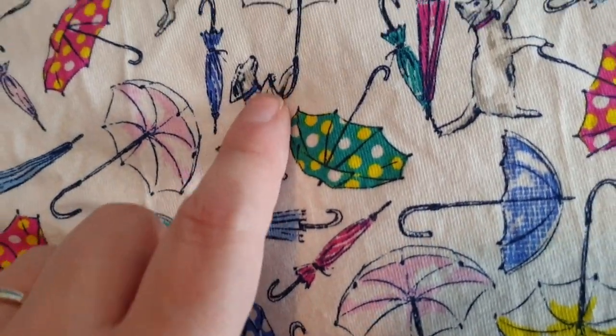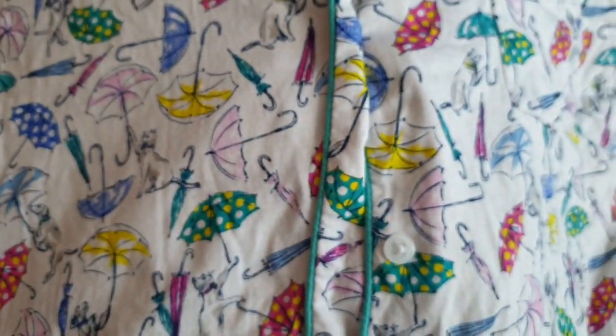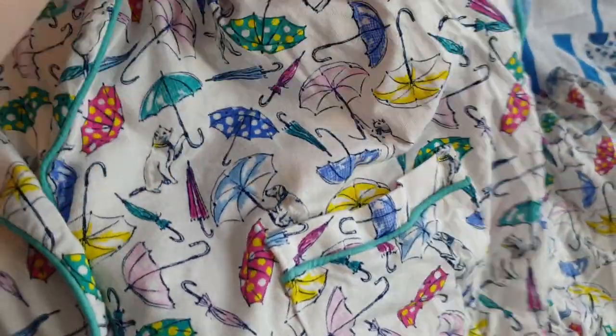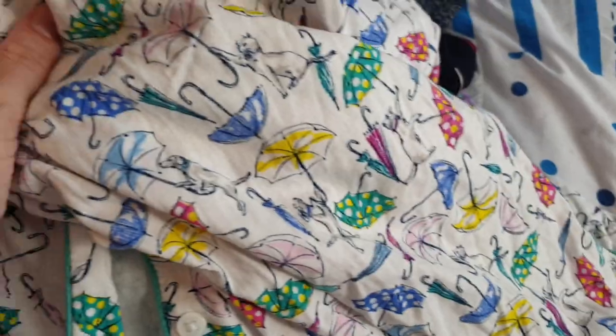Look, there's a little dog there with his umbrella. There's a cat there. I love the style of these. They're so cute. And I say, these are from Sainsbury's. You've got the top here, which is short-sleeved. And you've got the trousers as well to match.